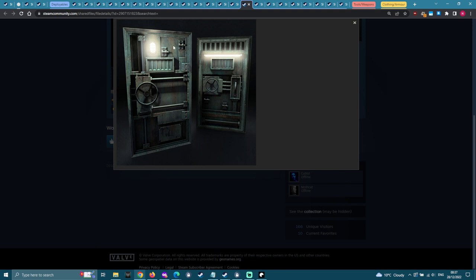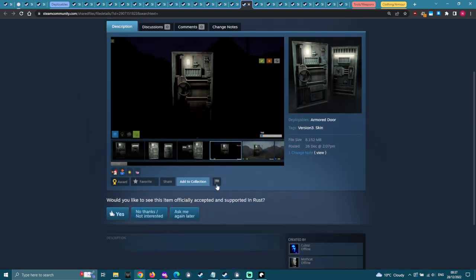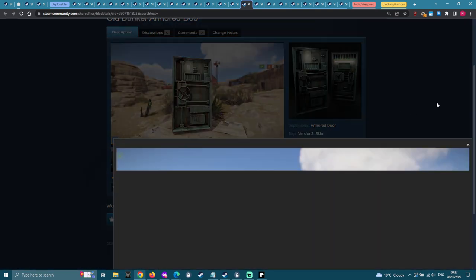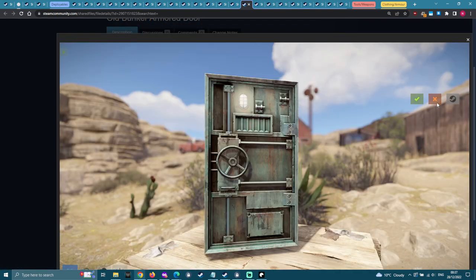A very realistic approach for an armored door. Yep. And can we get a good daytime pick? Yep, right here. Very cool. Yes, that would keep you nice and secure, wouldn't it?